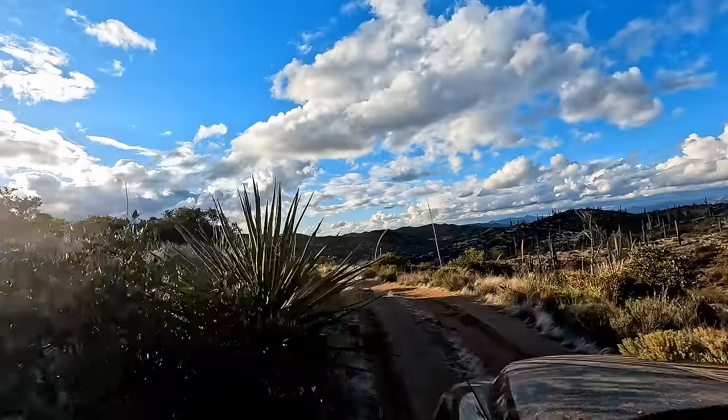Nah. All right, we are off to find a camp spot. The wind is just absolutely killer right now. It's making this really cold. It's 45, but feels like it's even less. So I want to get out of that.